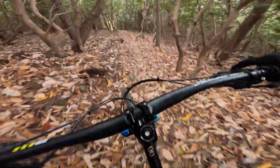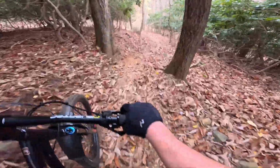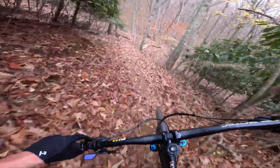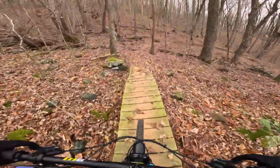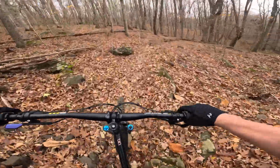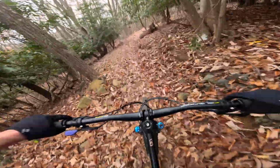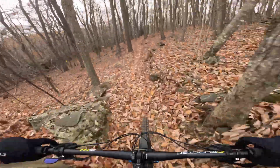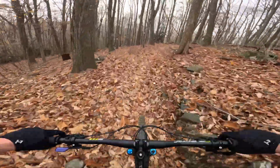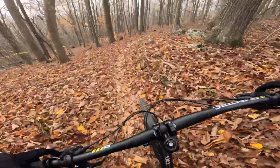If you haven't noticed, it's very leafy out. So I'm a little pressed for grip on this one. Man, on days like this, it's really hard to see the trail underneath you when you're riding. Oh my God.